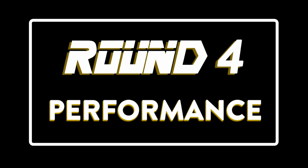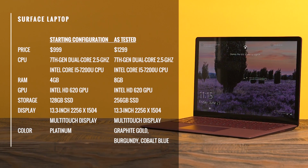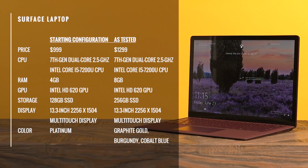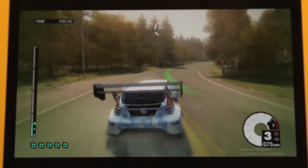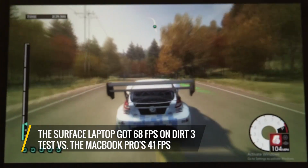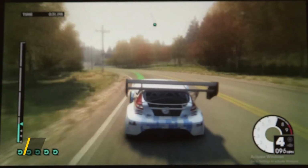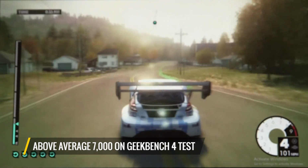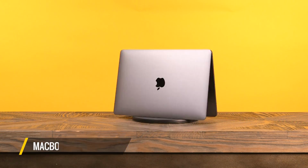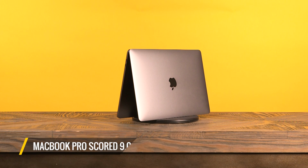Listen, don't size shame. We have a 7th gen Kaby Lake Core i5 processor, 8 gigs of RAM, and a 256 gig SSD. We ran the Dirt 3 test. This actually got 68 frames per second compared to your little 41. And on Geekbench, we did an above average 7,000. How's it looking over there? Actually a lot better than above average, because this is a MacBook Pro, and we don't deal in above average. We go with exemplary, and in this case we got 9,000 on Geekbench 4.